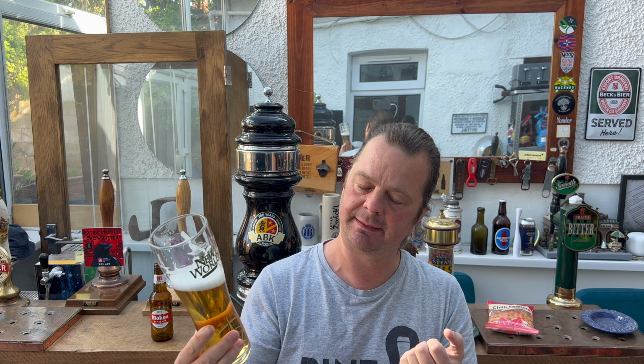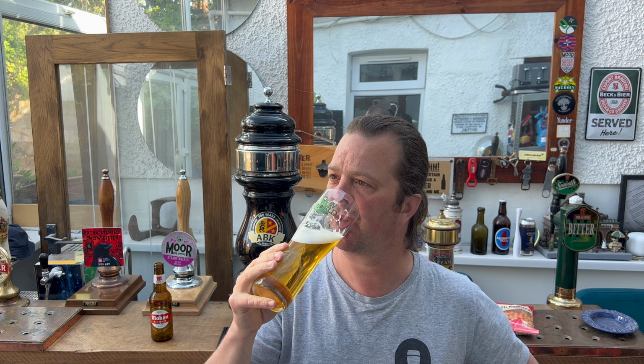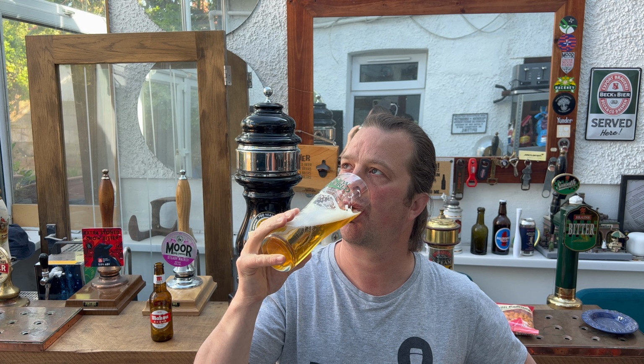Lots and lots of carbonation. Carbonation pushes the beer around the inside of the mouth. It's hissy and fizzy on the palate. Very dry lager. But it's refreshing.